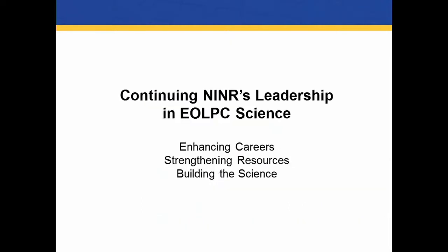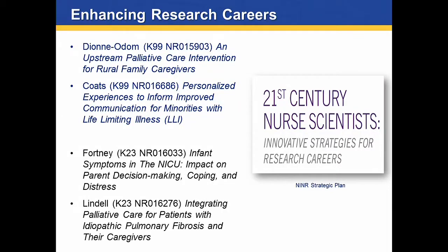We'd like to briefly give you a few examples of how NINR continues leadership in palliative care science through enhancing careers, strengthening our resources, and building the science. The OEPCR has focused efforts to build the next generation of scientists in end-of-life and palliative care, and to create opportunities for research mentoring and support in the palliative care community.